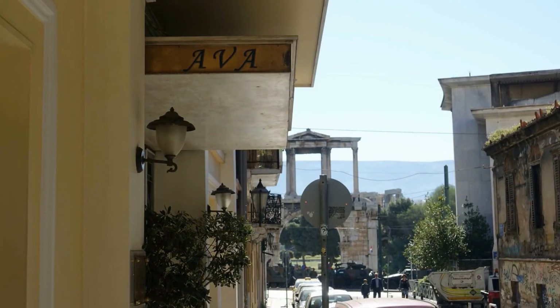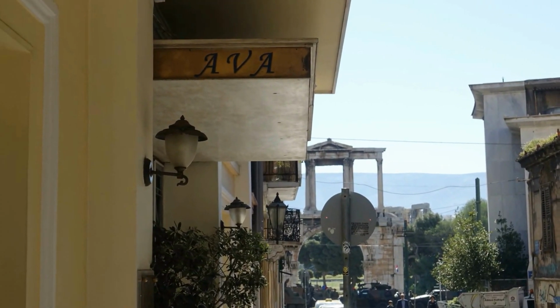Retrace your steps back up Lysikratou Street to that same T intersection with Adrianou Street.